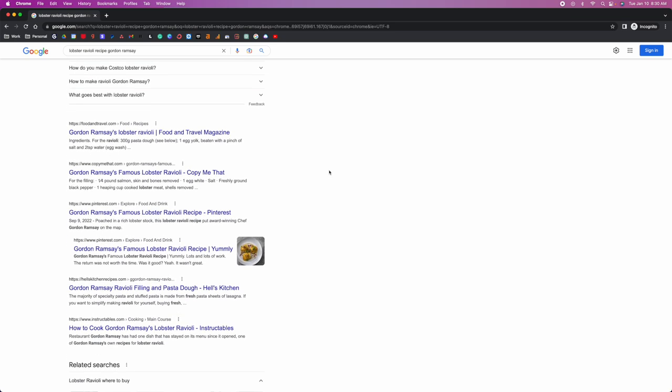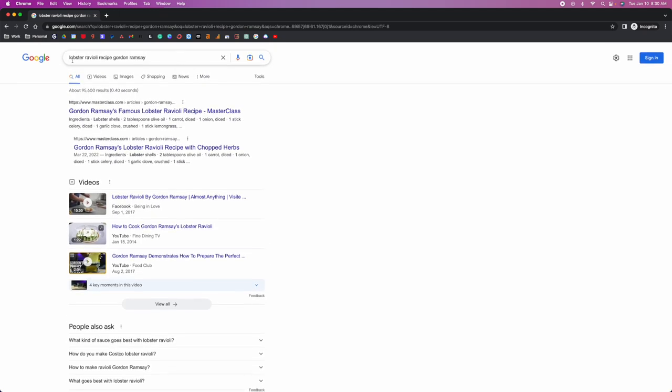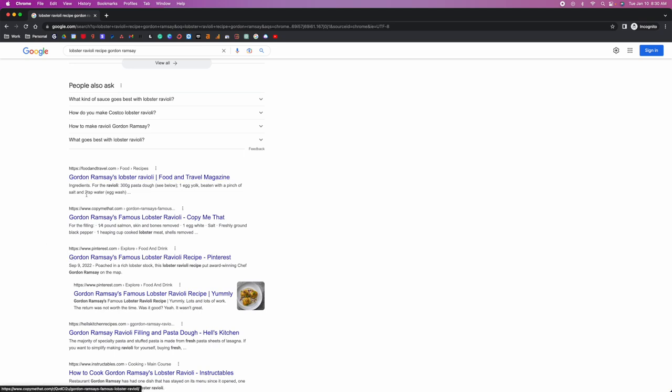But with that said, we want to own these searches. So he should create a dedicated page about this lobster ravioli recipe and push that up the SERPs. It would be much better for him to be ranking above these sites than it would be for Food and Travel to be ranking, because Food and Travel may not drive a direct conversion. It's much easier for him to drive direct conversions on his own website.